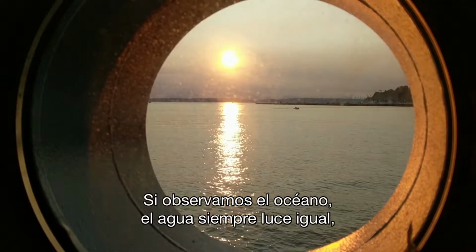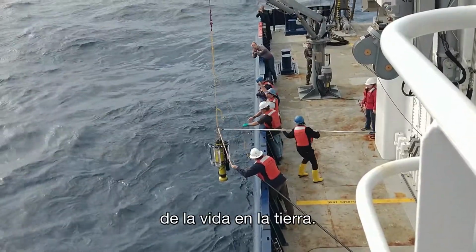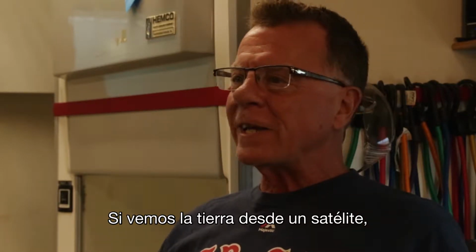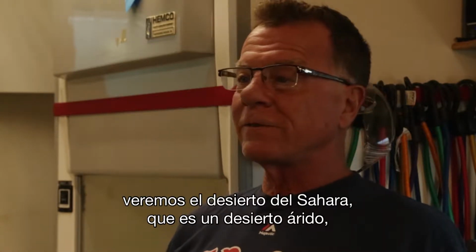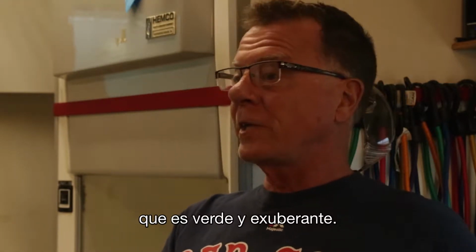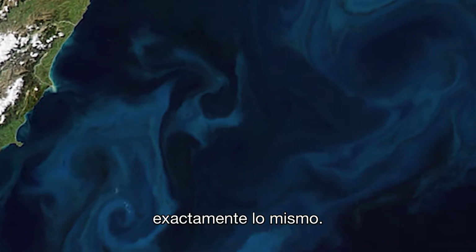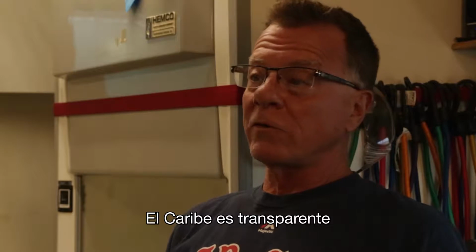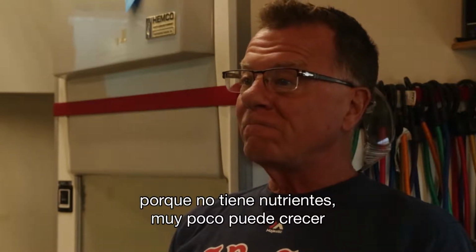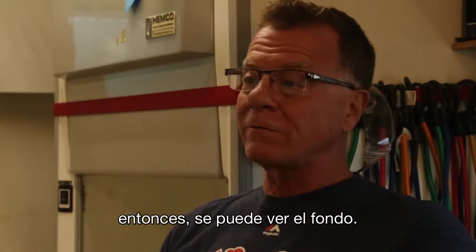To look at the ocean, the water all looks the same for the most part, but it's as different as terrestrial life. If you look at land from a satellite, you'll see the Sahara Desert, which is just a barren desert, but then you'll see the tropical rainforests, which are green and lush. And there are parts in the oceans that reflect that exact thing. The Caribbean is so crystal clear because there are no nutrients left. And so very little can grow in those waters, plankton and zooplankton, so that you can see forever.